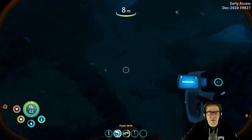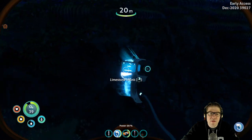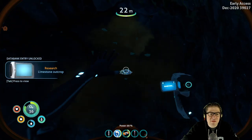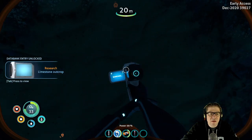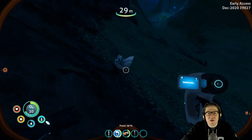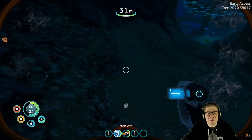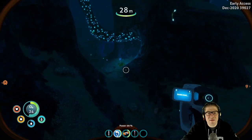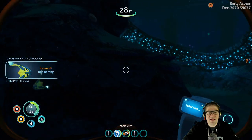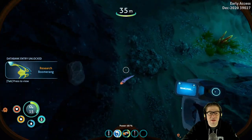Okay. Here. Limestone chunks. Don't hit it with the scanner. Oh, I can't scan the quartz. Boomerang fish! Come here, come here. Thank you. We're not gonna eat you for food, not quite yet.